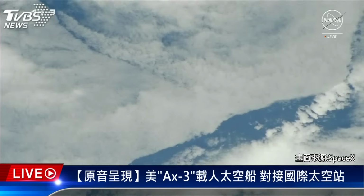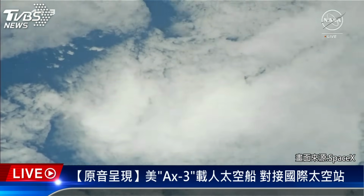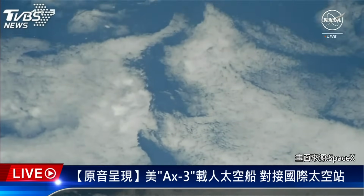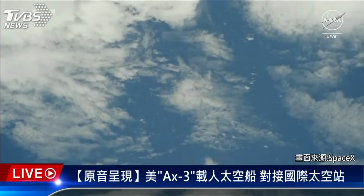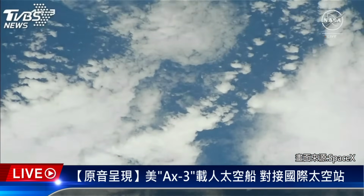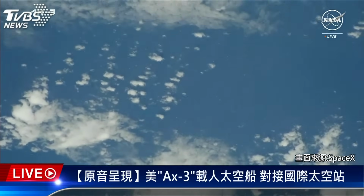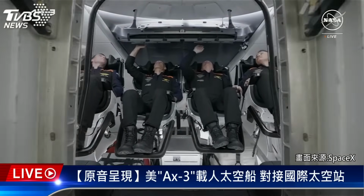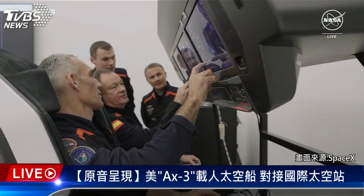So speaking of training, as Dragon, as you can see here, actually it looks like it may have floated out of view again, but it'll come back. As Dragon continues its approach, let's talk a bit more about that preparation that the crew went through in order to be ready for this mission. Altogether, the Axiom-3 crew spent about 35 days training inside Dragon, and crew members individually received additional training specific to their role, learning SpaceX protocols, International Space Station systems, and preparing for all the science and outreach activities that they'll be conducting while in space.